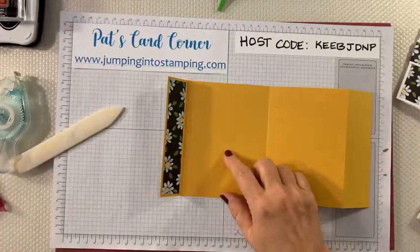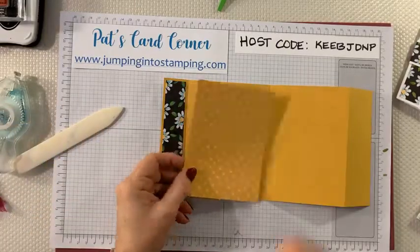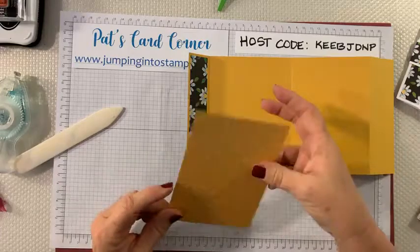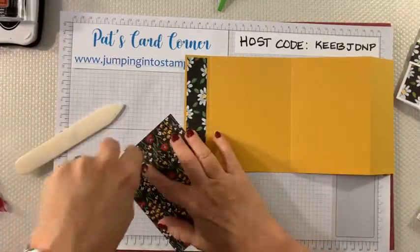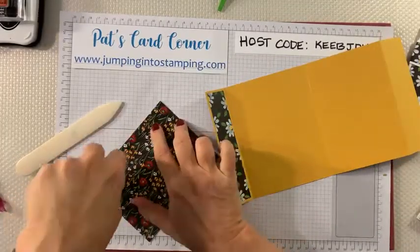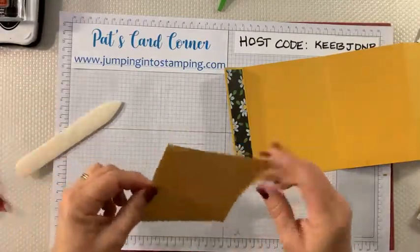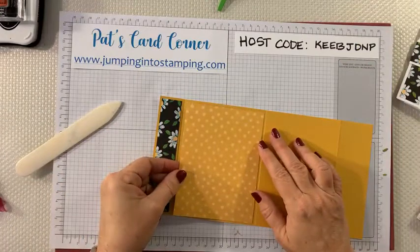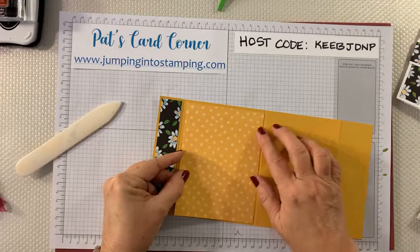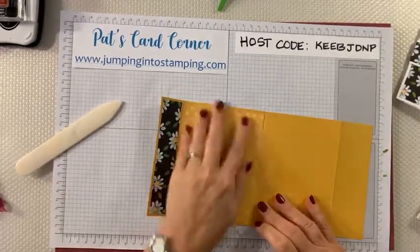Now we're going to do this panel, and this one is our piece of Designer Series paper that is 4 by 5 1/4, and it's going to go right here. So we're just going to put some adhesive on the back. And if you joined me the last time, you might recognize this side, the back side of this piece, because I used it for another card. So I love this paper. In fact, I'll show you where it is in the catalog. This is part of one of the free sets of papers that you can get called Flowers and Field. So that piece is going to go right there.